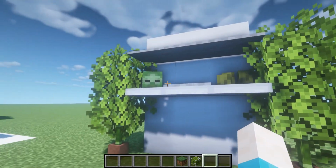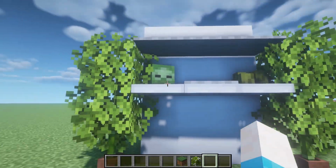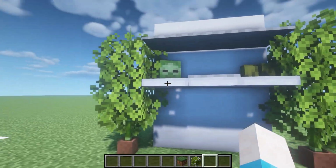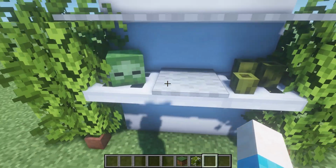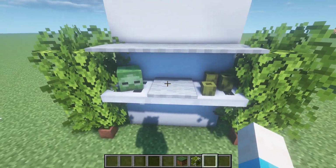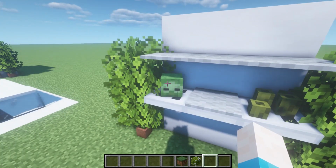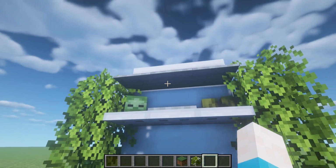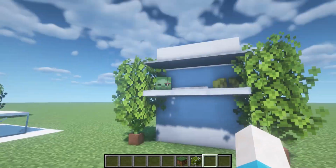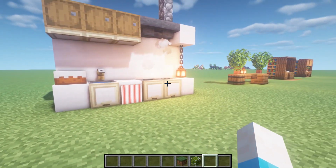Next up, little shelf design. So we've got a wall in the back here, and then I've gone up by 2, and on the second block here I've gone to the top of it, placed down these trapdoors, so they are the iron trapdoors. Then I've got a bit of carpet in the middle here. I've got a sea lantern on this side and a head this side. This allows you to place the carpets across the top, creating this nice little shelving unit. And then obviously just throwing in some little plants there to spice it up and make it look just a little bit better.